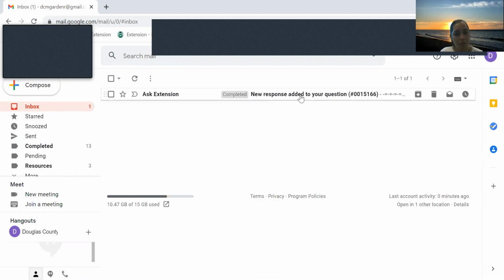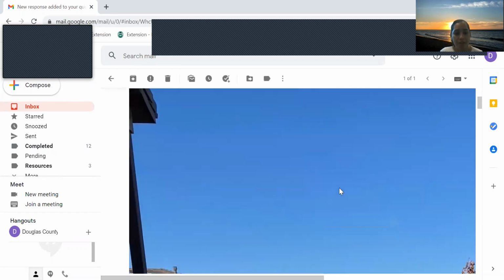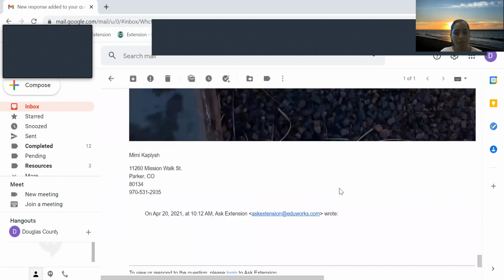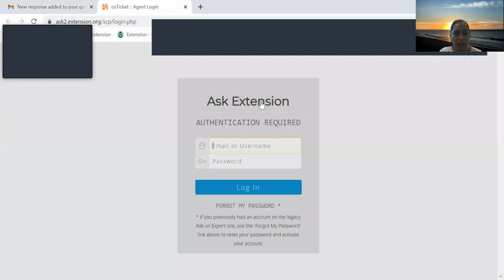So you will click on the question. And then if it has pictures, they will be there. The point with the "as an expert" or "as extension" is that you will need to view or respond to the question. You cannot just reply on the email. You need to log into the portal to be able to answer. If you reply to the email, this will just go to the dark web and nobody will get that answer. So you will need to click on login and it will open the as extension portal.